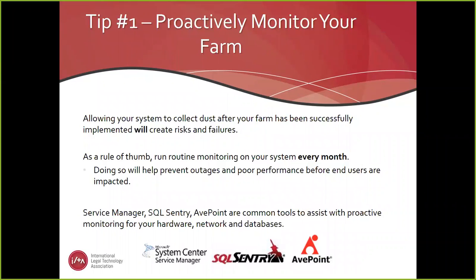So much like we as human beings, right, for us to stay healthy, we have regular checkups, right? Hopefully you do. The same with your SharePoint farm, proactively monitoring, keeping an eye on your farm. We have here, as a general rule of thumb, do some monitoring on your system every month. So, that's with certain areas within SharePoint. There's some monitoring that you should be doing on a daily basis, right?